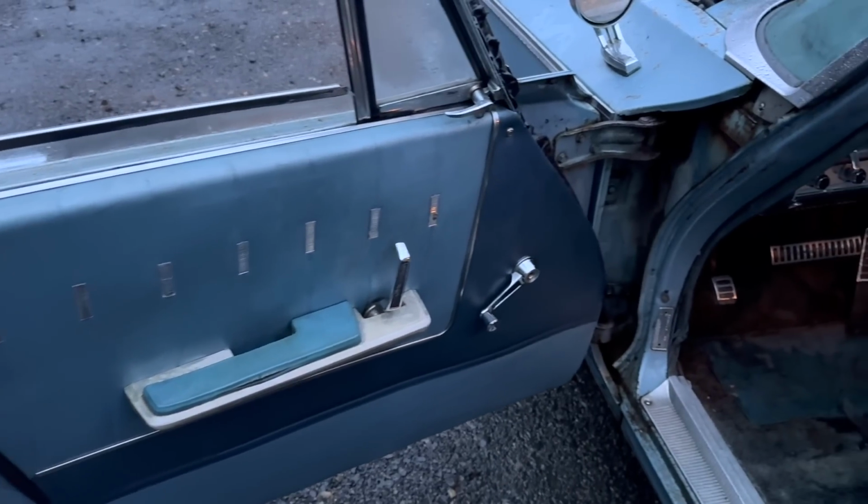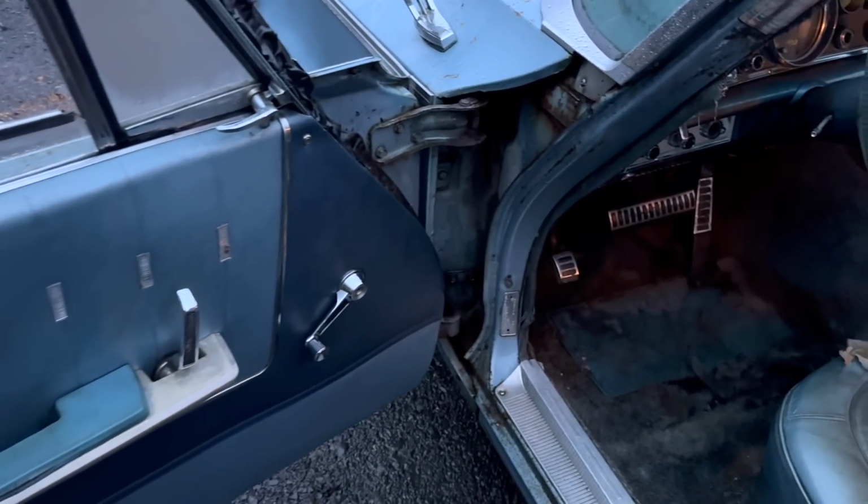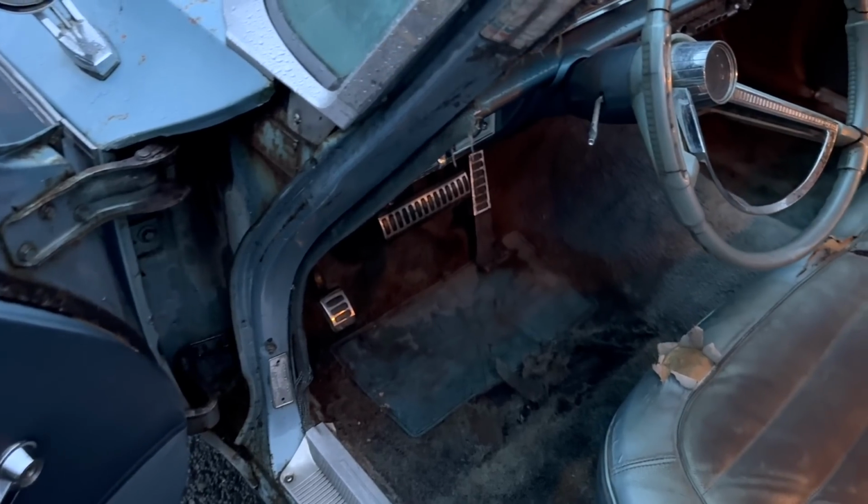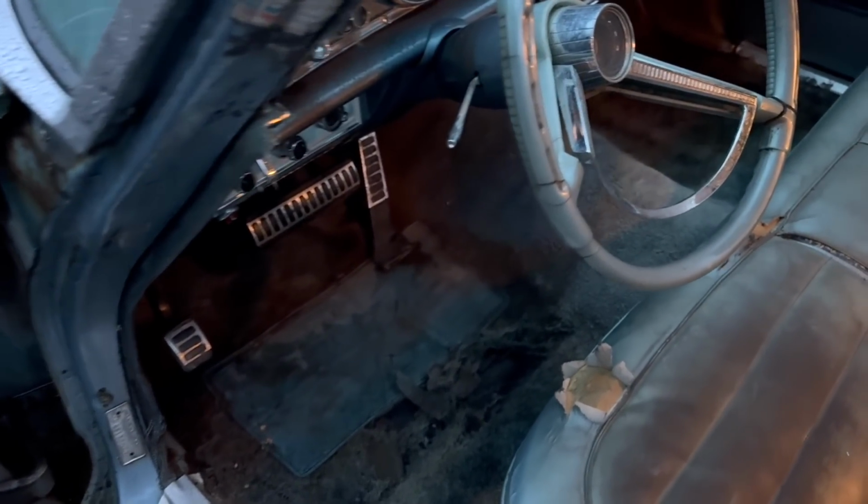At this point, I've done everything I can to help push it in that direction. It's roadworthy, give or take. Tires would be a nice idea. But in general, it's a usable car now, and that is awesome.